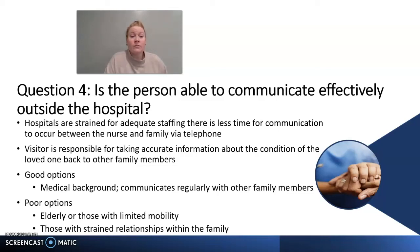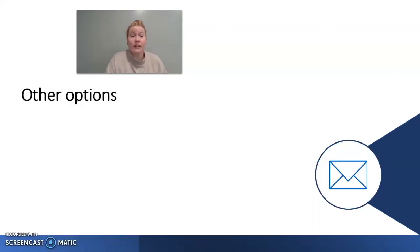It's the visitor's responsibility to take accurate information about the condition of the loved one back to family members. Good options for the visitor are someone who has a medical background or communicates regularly with other family members. Poor options would be the elderly or those with limited mobility, because putting on that equipment obstructs your view with the shield and your mobility with the gown. Another poor option would be those with strained relationships within the family, because the communication then is poor.